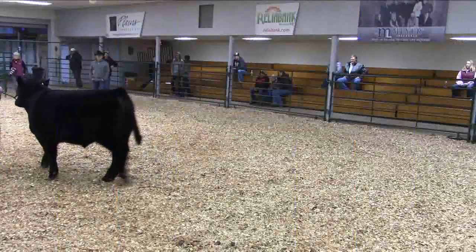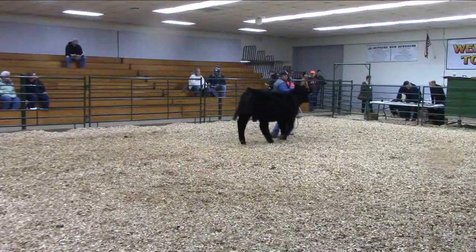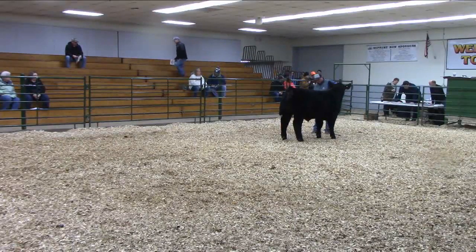Just a single entry in the first class of bulls here in the Maine show this morning. This is an April bull consigned by Par 5 Cattle Company, lot number 8X.